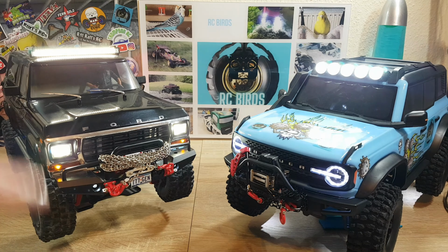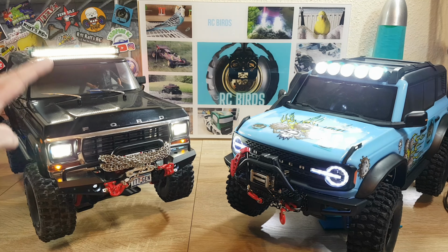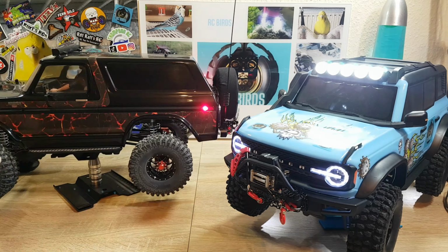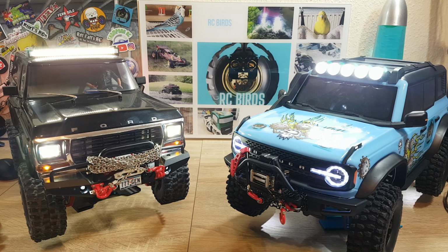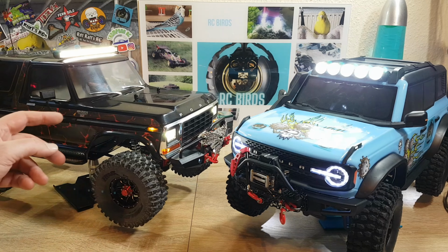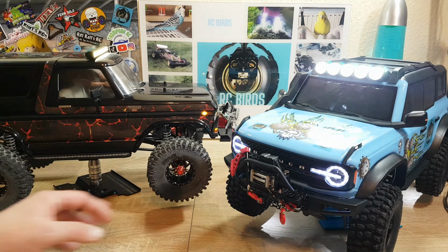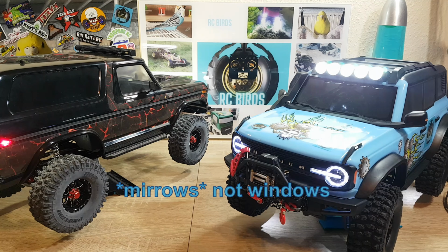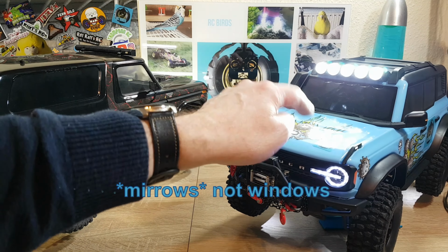Most of the aftermarket parts you can buy for a TRX4 are for a Land Rover Defender, not for the Ford Bronco or the Blazer. But with some research, I found the parts I wanted. There are photo-etched parts behind the radiator grille. This Ford sign is made of metal. This sign was bought separately. The windows here are clear metal, which come along with the Beluga.